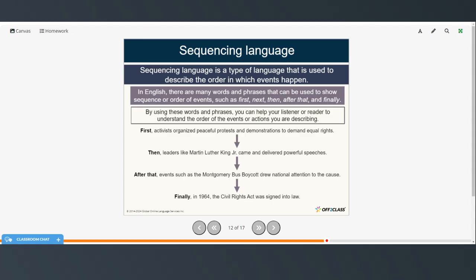First, activists organized peaceful protests and demonstrations to demand equal rights. Then, leaders like Martin Luther King Jr. came and delivered powerful speeches. After that, events such as the Montgomery bus boycott drew national attention to the cause. And finally, in 1964, the Civil Rights Act was signed into law.